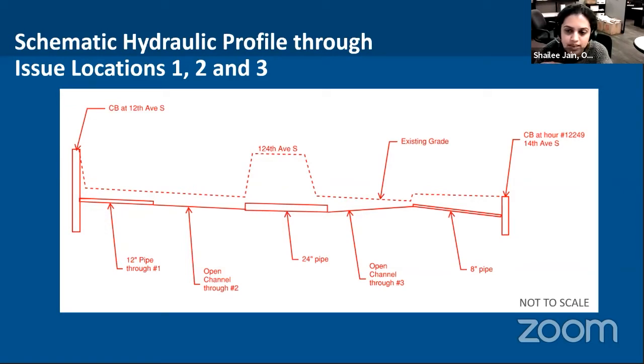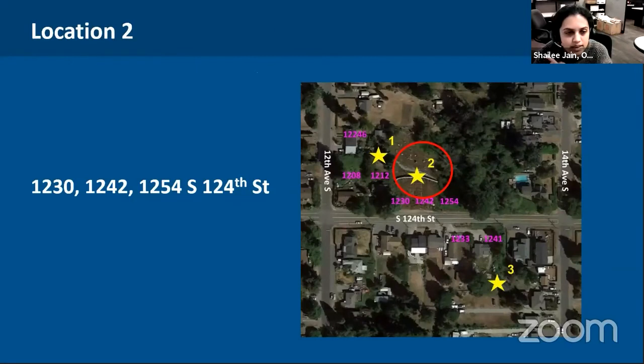And like Russ was saying, you see the catch basin further downstream at house 12249. Water is going to back up before it goes over the embankment and gets into that catch basin. So that backup is what we're seeing as flooding at locations 1, 2, and 3. If we could go to the next slide, please.